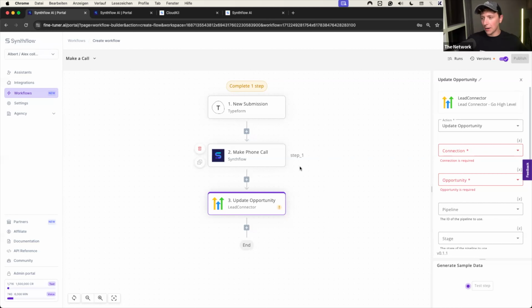Think about it. A sales guy calls you now. There's so much emotion behind it. He needs to sell. You don't know if you're getting screwed over, whether you're getting the best deal. An AI agent calls you. There's no emotion there.